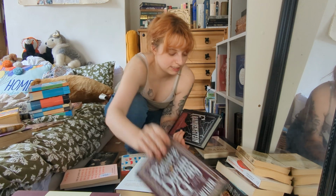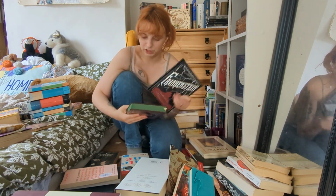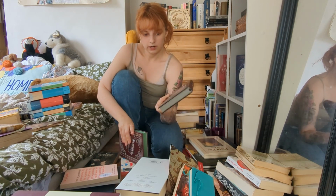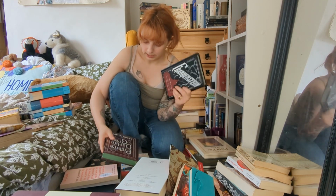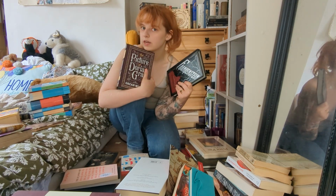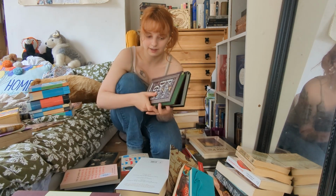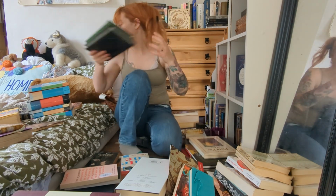We got another two pretty copies here. My Mary Shelley's Frankenstein, and I also think I have the Penguin copy, again, which is the one that I actually read. So I can get rid of the Penguin copy to keep that. And then The Picture of Dorian Gray by Oscar Wilde. Again, have the Penguin copy, can get rid of that because I have these, and I'll keep them out now.